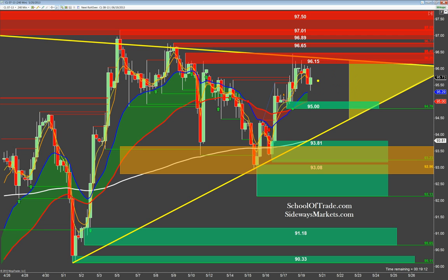If it happens to blow right through it, I will have taken my profit at 95 even, and I'll look for a bounce off the lows of the wedge, and I will be looking for a W pattern to enter in at the lows. So what does the 4-hour chart tell us? The 4-hour chart shows us some two-sided trading opportunities.